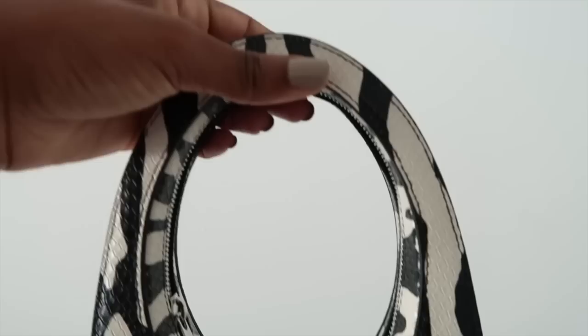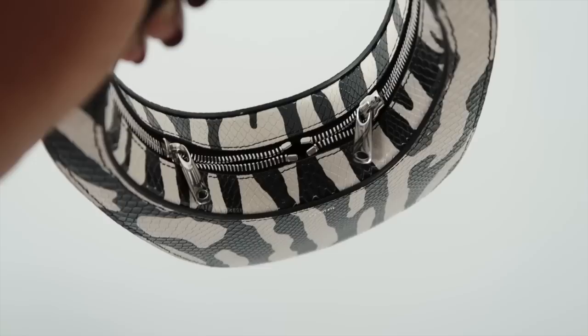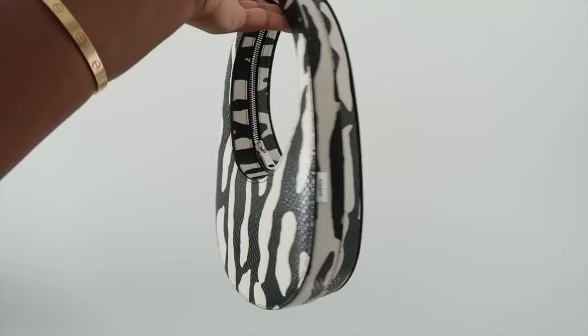So this is the Coperni bag, and I love her. The shape is perfect. You can see how big it is next to my head. It's not big. And I love that the zipper goes all the way around. It's so cool. So it has silver hardware. I just moved both of those zippers up and I open her like so. And she just has some paper in there. Let me take the paper out. This is a very structured bag. It will hold its shape. But inside it's just fairly open. There are no little pockets or anything in there.